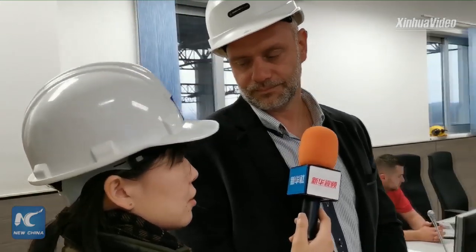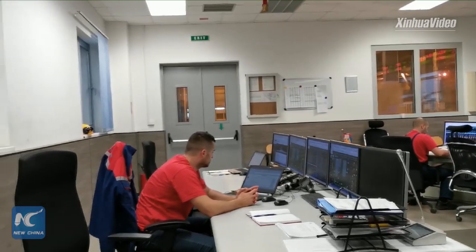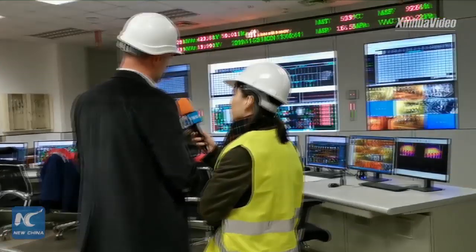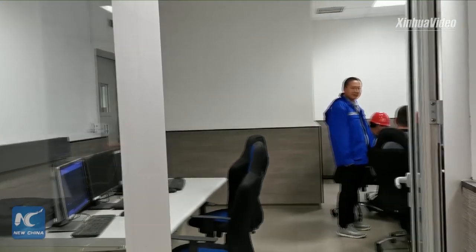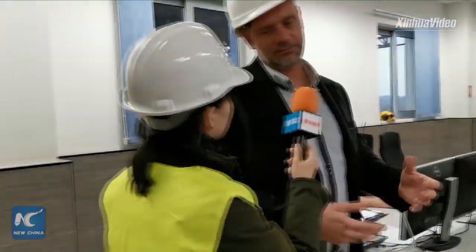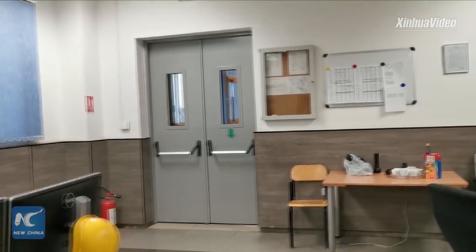Do local employees get training in China or here? There was a group of local operators that had training in China for 3 weeks, before the plant started. They had a chance to visit a similar Chinese power plant, get their first steps in operation, see how it works, and try to operate the plant on a simulator. So when this plant started, they already had some idea how it should look and how it should be operated. So right now most of the employees are local. Yes, most of them.